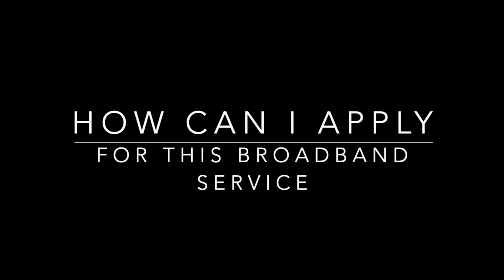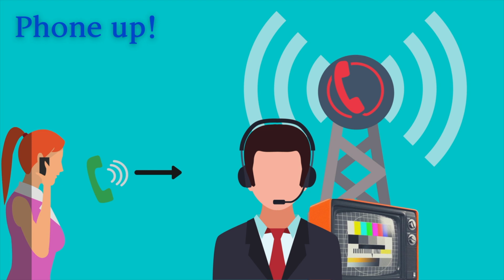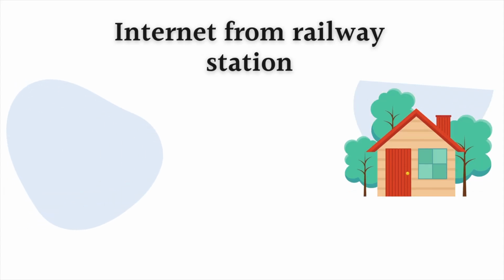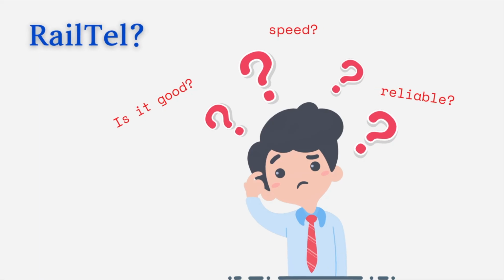So after knowing all this, how can I get access to the internet? Here comes the easiest part. You just have to phone up your cable TV provider in your place and there's a 99% chance that they have access to this RailTel network. It will take a day to set up the whole process like the other services. If you have a main relay box near your home, it is going to be much easier.